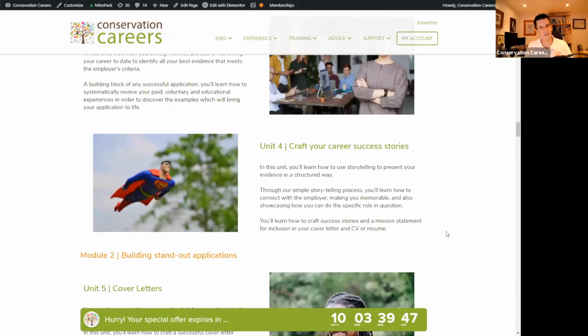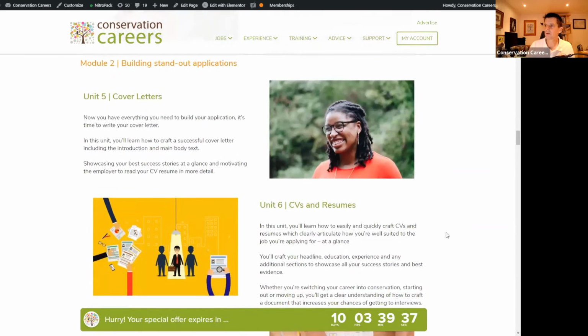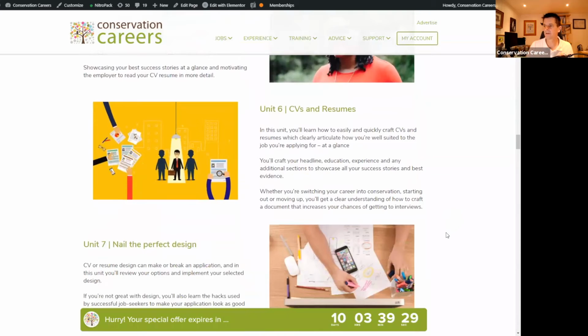So some of the things we talked about today will go into much more detail, and you'll have step-by-step guides and also tasks to lead you through building your application through the course. Module 2, building the applications. You've got all the pieces ready through module 1. In module 2, we're going to actually build those applications together. So building cover letters, we'll be building CVs and resumes.